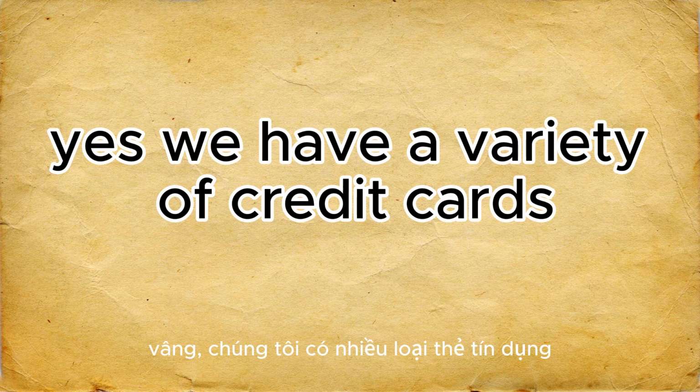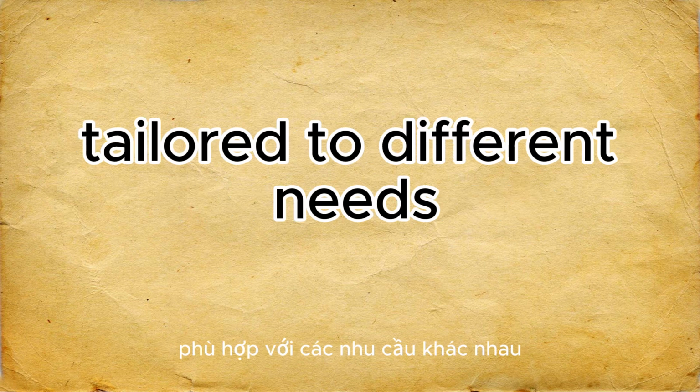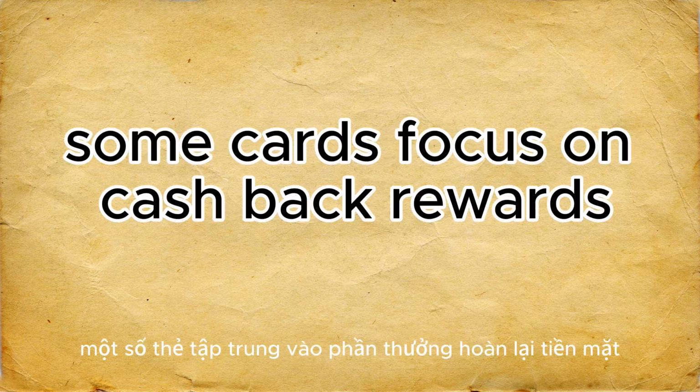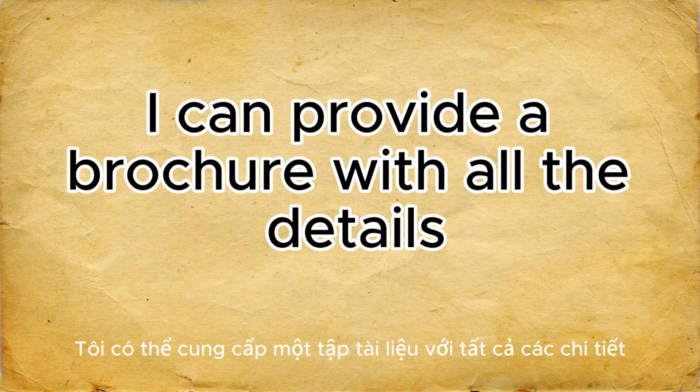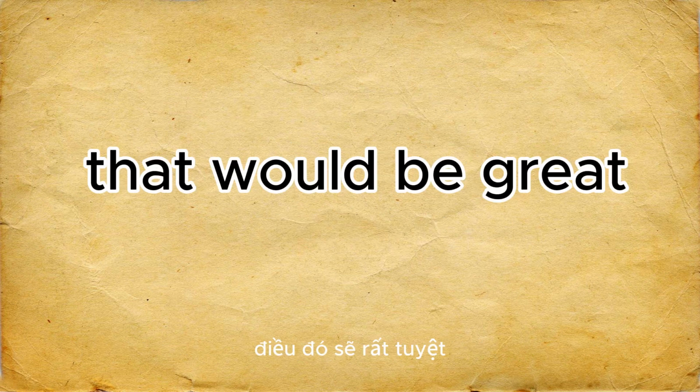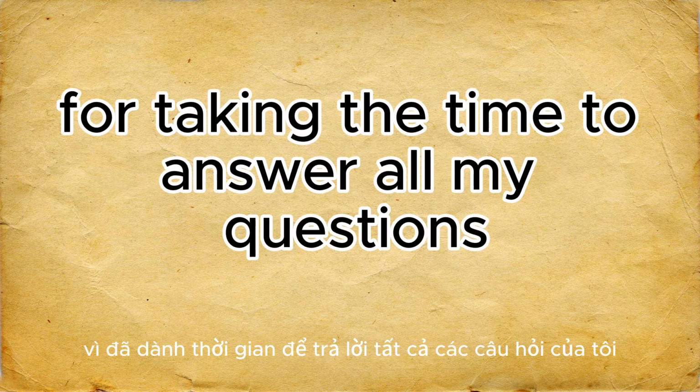Yes. We have a variety of credit cards tailored to different needs. Some cards focus on cashback rewards. Others offer travel benefits or low interest rates. If you'd like, I can provide a brochure with all the details. That would be great. Thank you for taking the time to answer all my questions.